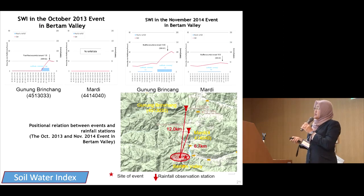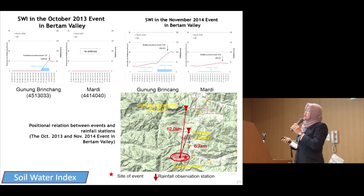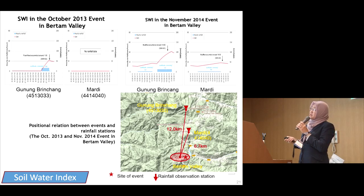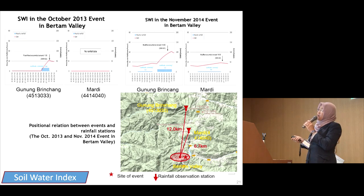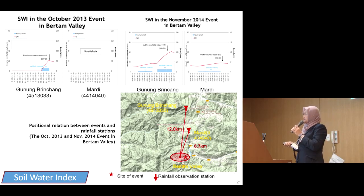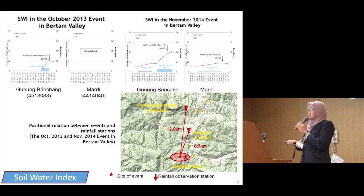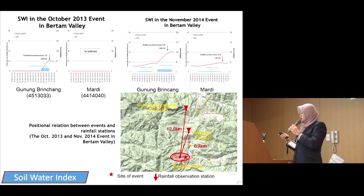And this is the soil water index calculated in 2014 for Bertam Valley, an area in Cameron Highland. It shows that the soil water index was 52 when the higher rainfall occurred, and 91 when a higher event occurs, and also 45. So this is one example in the Bertam area. Gunung Berincang, one of the stations available, is far, about 12 kilometers, but nevertheless those are the stations available. But currently we're installing 5 more automatic stations within the Cameron Highland.